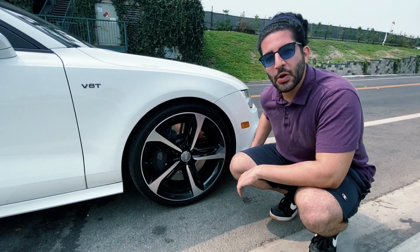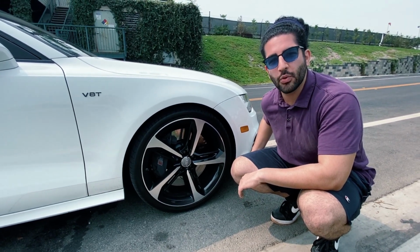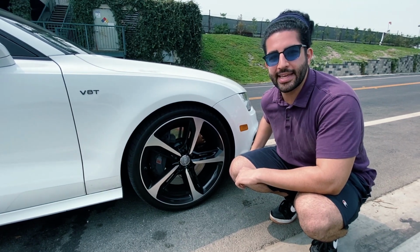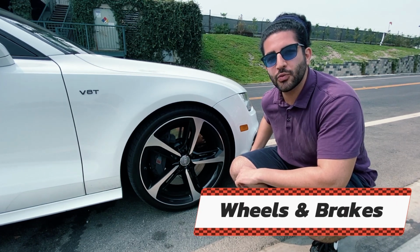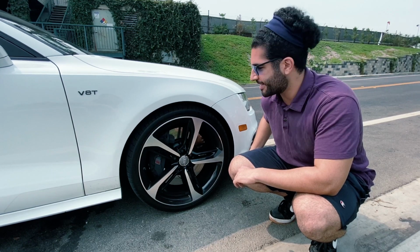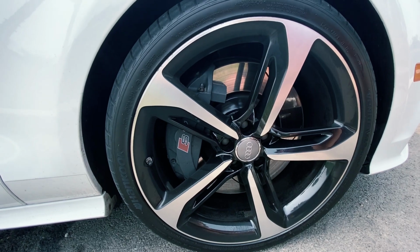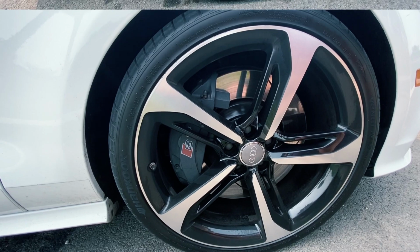Something you may have noticed is these wheels are a little bit different than what comes stock on a 2014 Audi S7. We have upgraded RS7 21-inch wheels with Hankook Ventus V12s, 275/30 ZR21 rated. Now taking a closer look, we can see how much real estate we have on the rotors on these Audi S7 brakes. They stop on a dime.